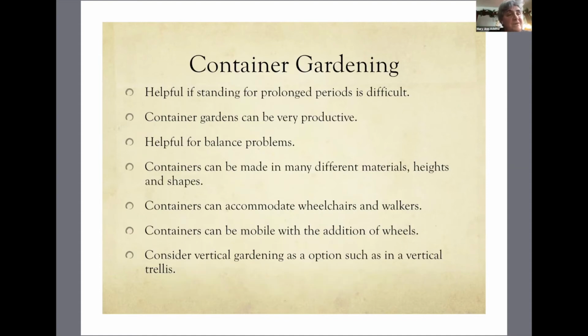So, as a gardener with a disability, I like container gardening because it's very helpful if you're standing for prolonged periods. It's difficult. Container gardens can be incredibly productive and helpful for balance problems because we can sit down. The containers come these days in many different materials, heights and shapes, can accommodate wheelchairs and walkers, can be mobile with the addition of wheels so they can come to us if need be. And they also can be trellised so that we can continue to garden vertically if you're in a balcony or porch situation.